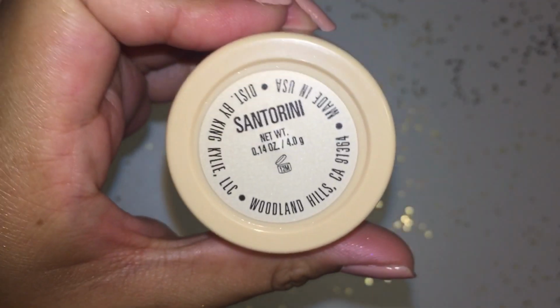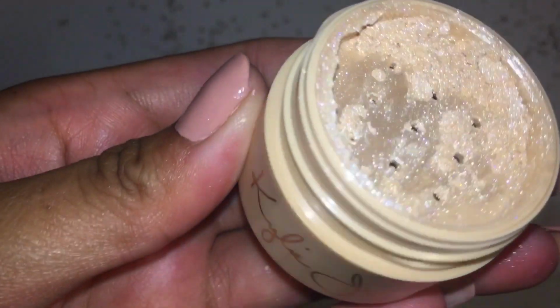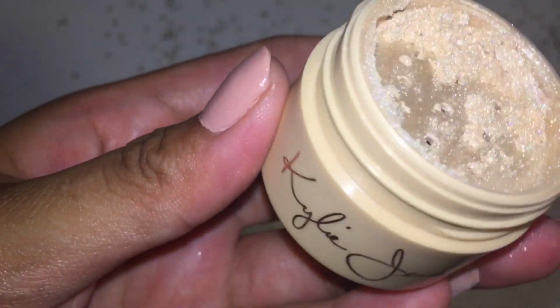The last shade that I will be swatching is in the shade Santorini. This one is a pale gold highlighter. It is the most blinding that I've ever had. I love this color and I love how I can just use like a little bit and a little bit will go a long way.